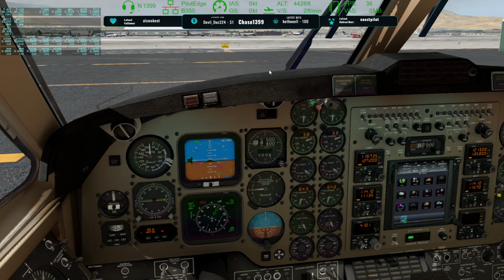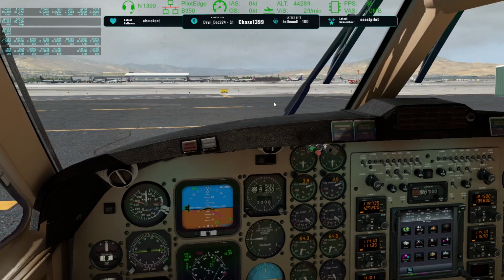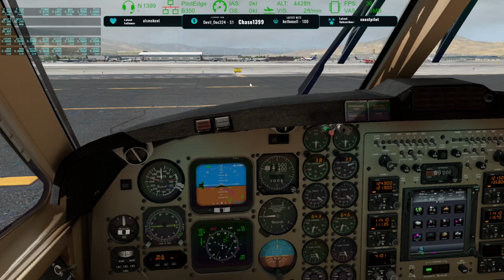All right, field elevation's 4415, so we're right on the money there. We are facing 25 something or other, so it's right. It's good there as well. And I guess we'll tune in to the clearance 124.9. And ground is 121.9. And we'll give it a second here. Make sure I'm not stepping on anyone.